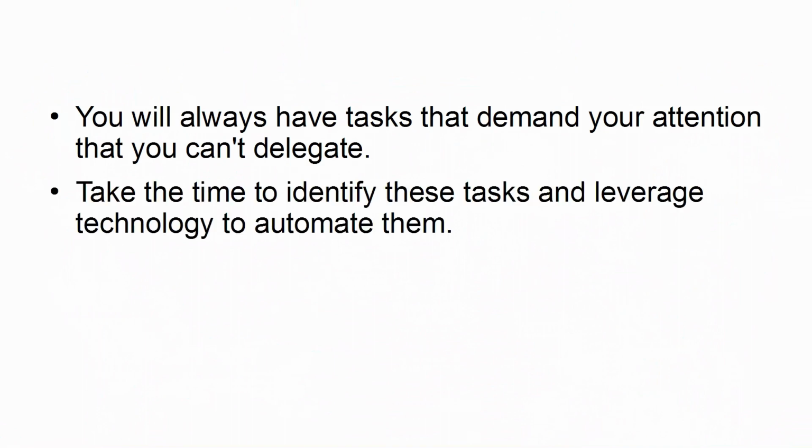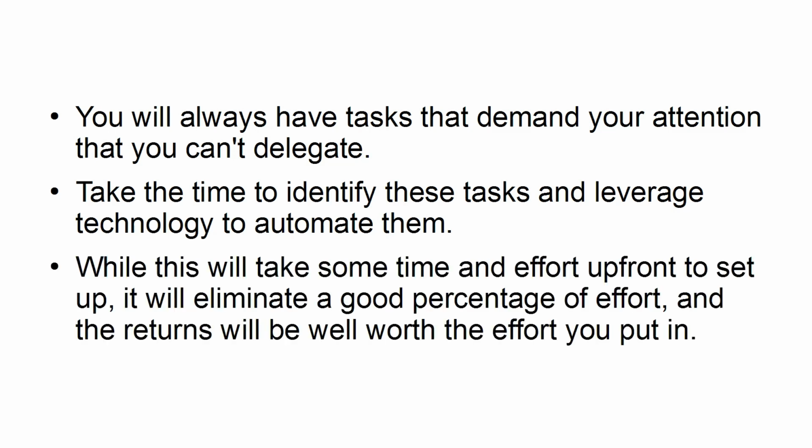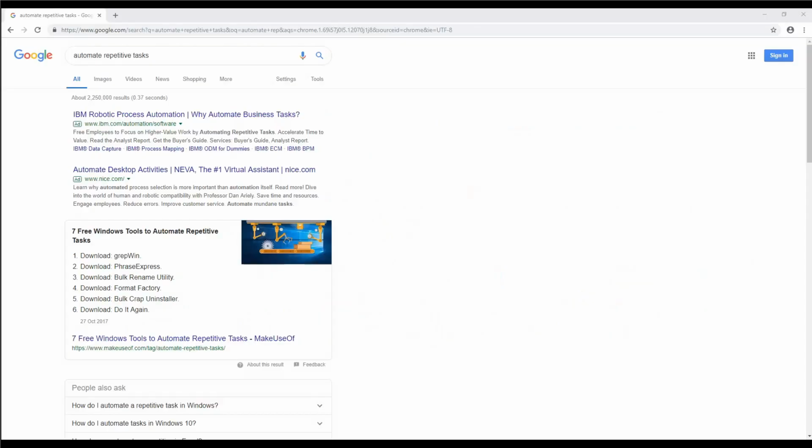Automate repetitive tasks. You will always have tasks that demand your attention that you can't delegate. Take the time to identify these tasks and leverage technology to automate them. While this will take some time and effort upfront to set up, it will eliminate a good percentage of effort, and the returns will be well worth the effort you put in. There are plenty of tools online that you can utilize to help you automate your repetitive tasks.